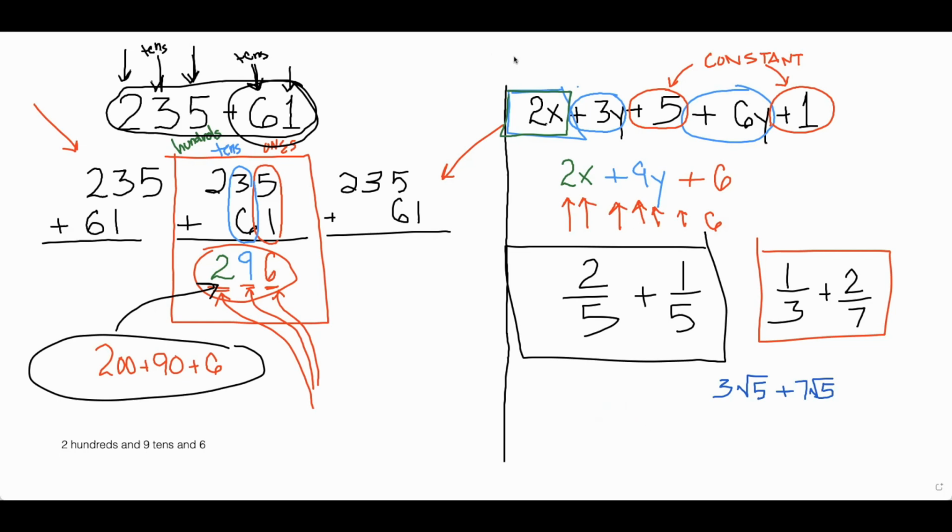So again, I'm going to write two expressions, and Channing, you've never even seen expressions like this in your life, but I bet you'll be able to tell me which one's easy and which one's hard. Okay, I'm going to read these two for you. The first one says 3 square root of 7 plus 7 square root of 4. And the next one says 3 square root of 5 plus 7 square root of 5.